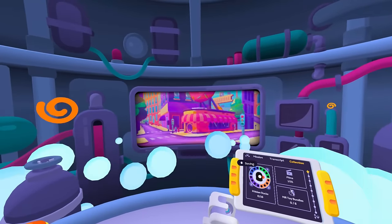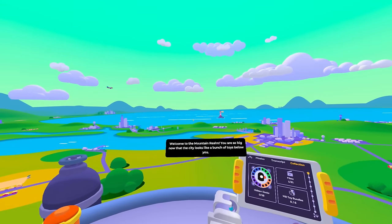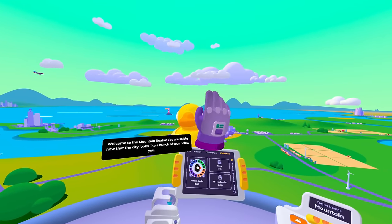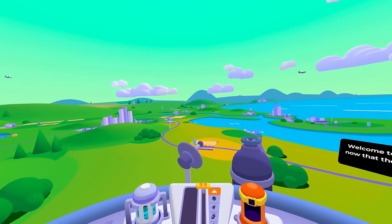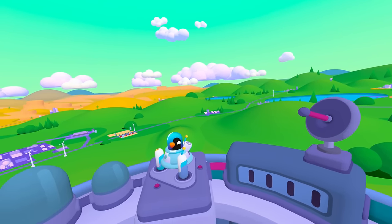Oh, we get a nice little window. Whoa, we're growing. We're gonna be big! Welcome to the mountain. Oh my gosh. You are so big now that the city looks like a bunch of toys below. What? Speaking of toys, I have one more thing to show you.